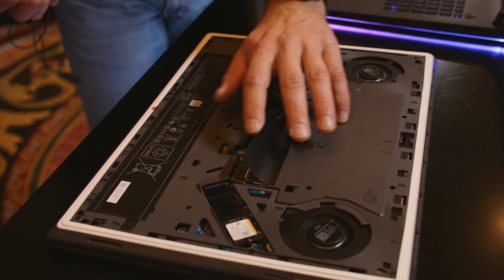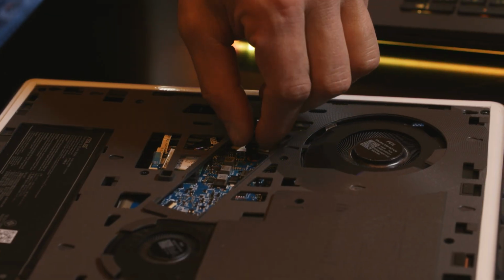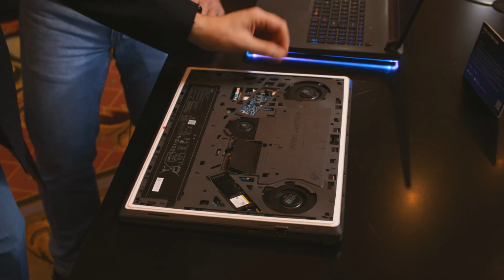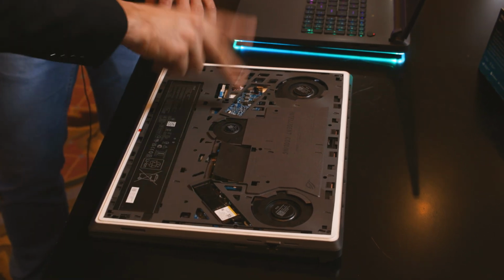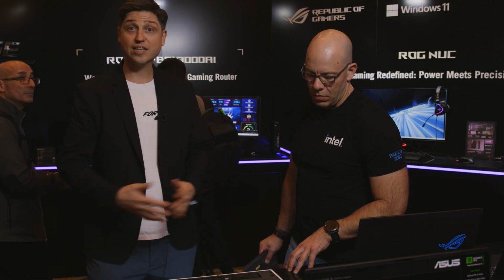And now you can change the memory that's over here. Yeah, right here. You can change one SSD that's here, one SSD that's over there. Well, this one's empty. And we have our Q-latch system. We stole it from our ROG motherboard team. So you don't need a screw for the SSD. You can just pop it in, twist this around, and it's locked. And these are both Gen 5 SSD slots. So yeah, you can pop this in, change the SSD's memory, close it back up in like 30 seconds.